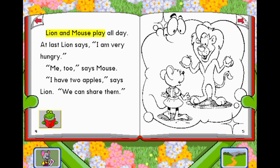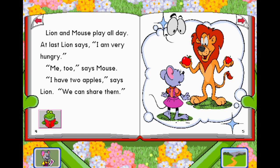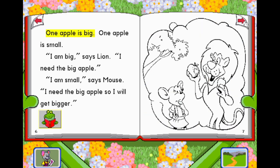Lion and Mouse play all day. At last, Lion says, I am very hungry. Me too, says Mouse. I have two apples, says Lion. We can share them. One apple is big, one apple is small. I am big, says Lion. I need the big apple. I am small, says Mouse. I need the big apple, so I will get bigger.